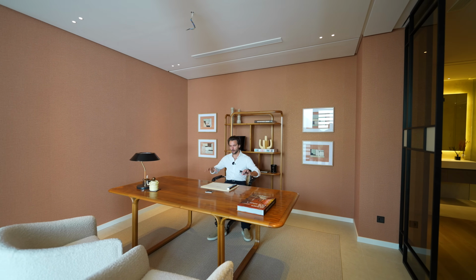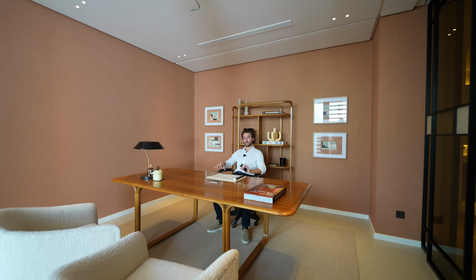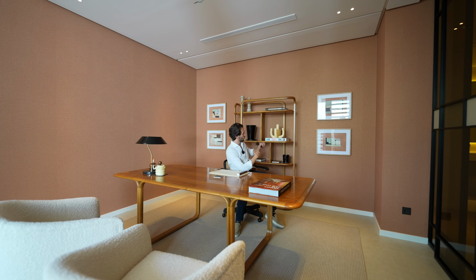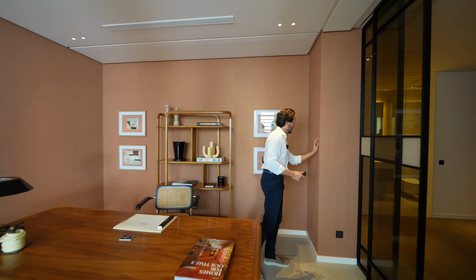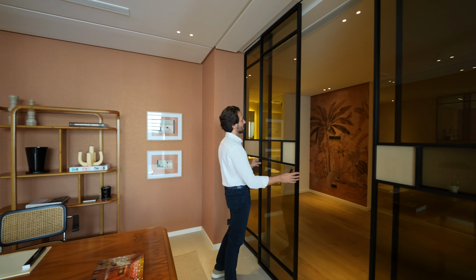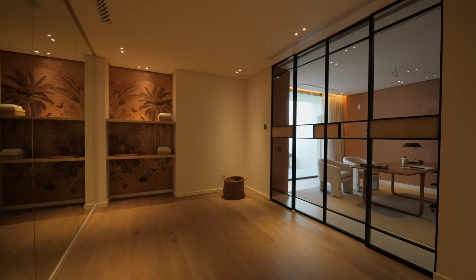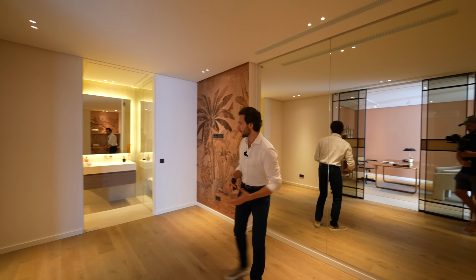So you'd be working your butt off to afford these kind of luxurious homes and the lifestyle here in Marbella. So you'd probably be doing it here. We've got an open shelving setup here, little gallery setup. Love the wallpaper, by the way. It's very textured as well. The industrial sliding doors that divide the office with this room, which is your gym, Pilates setup area. Slash yoga. Slash yoga, exactly.